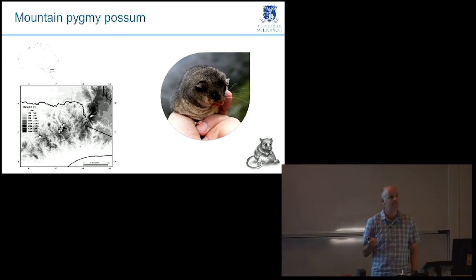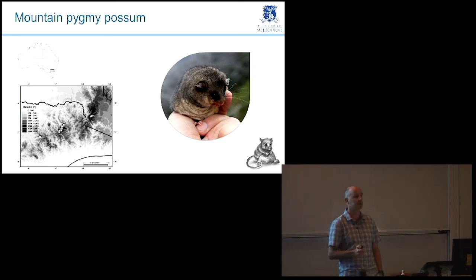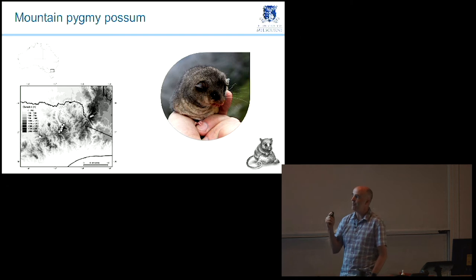It's the only marsupial that hibernates under a cover of snow. It's found in the alpine regions of Australia. Essentially, these are the populations that you can see in the southern region, in the central region, and just over the border into New South Wales on Kosciuszko in the northern region. They're confined to the very alpine tops, so they have a very restricted range of where they can exist.